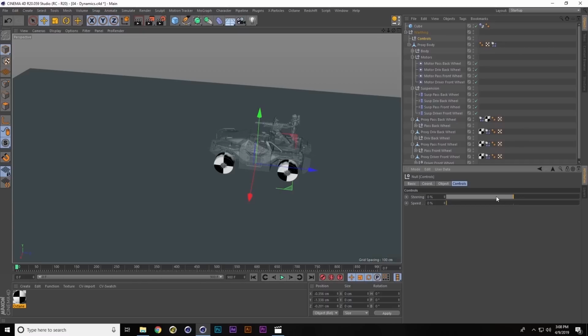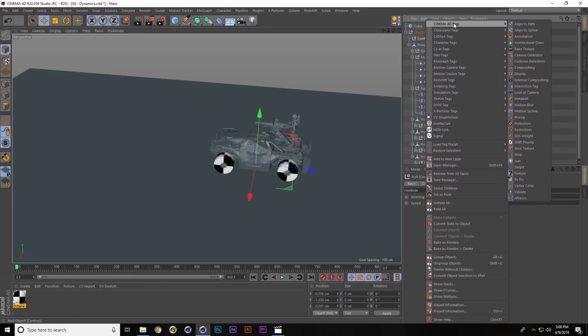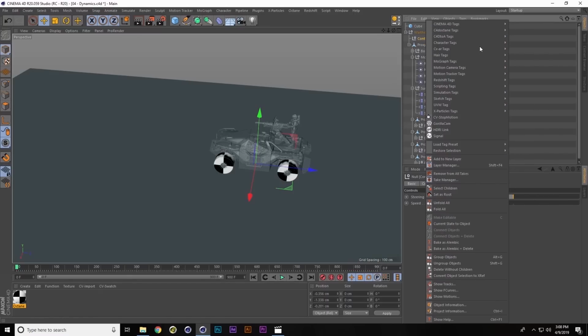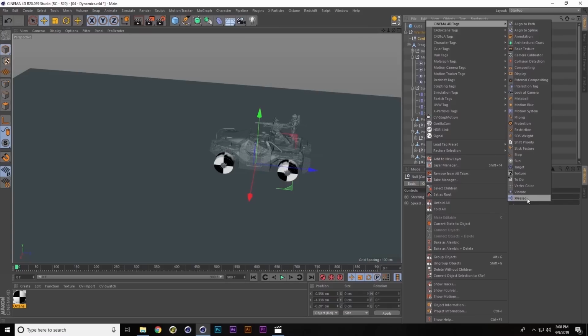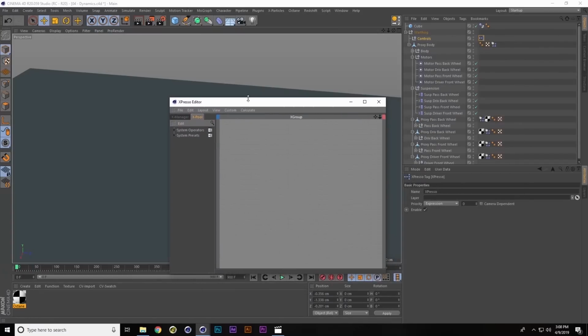How many of you use Xpresso? All right. Bloody hell. We are going to go to Cinema 4D tags, and we're going to put an Xpresso tag on our controls. Xpresso is a node-based, visual way to manipulate objects in your scene and throw data at it and have it do it. You can basically make games in your viewport with this. Actually, Chris Schmidt has done it.